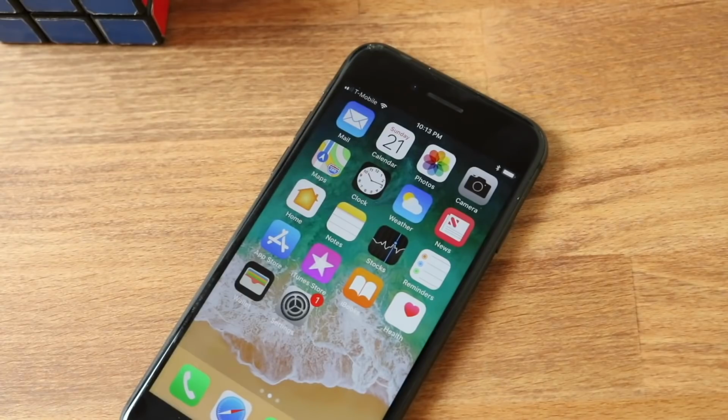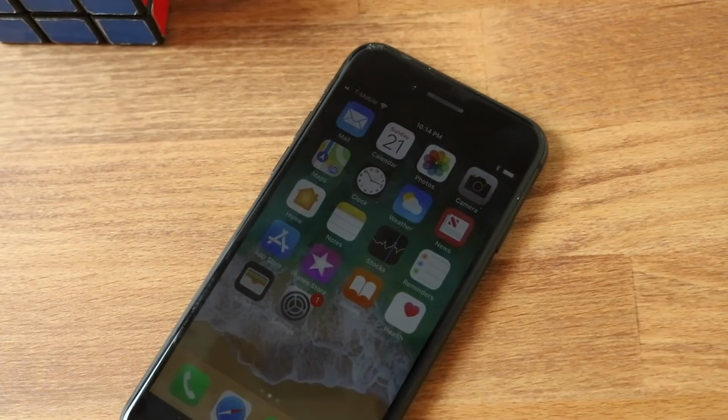Now, one thing I will say is that the size is a pretty big difference between the two. Even though the iPhone XR is bezel-less, the iPhone XR is bigger than the iPhone X, and it's in between the size of, let's say, an iPhone 8 and an 8 Plus, so it fits right in between there. If I had to choose one, it's more on the iPhone 8 Plus side than the iPhone 8.